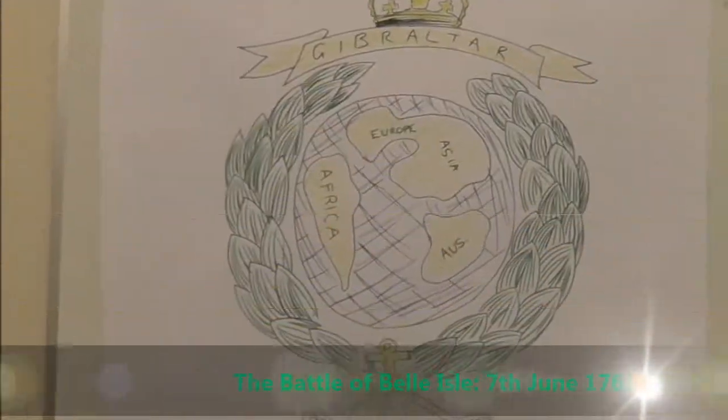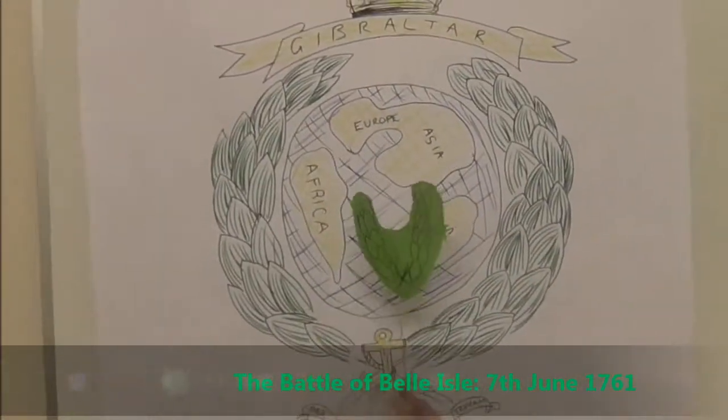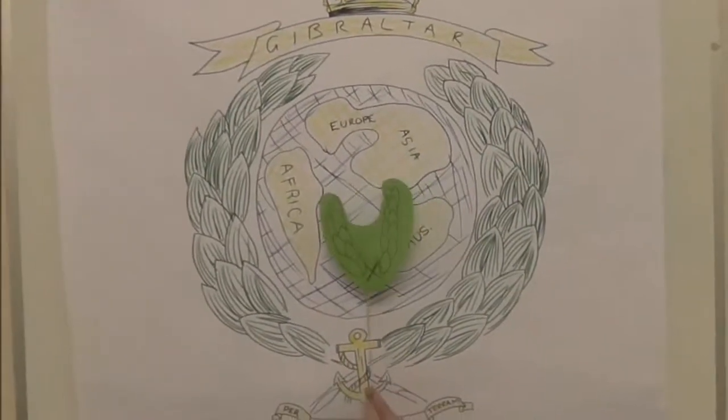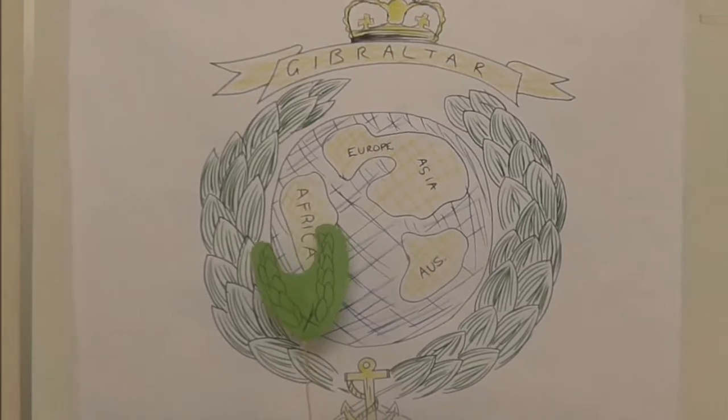7th of June 1761, the Battle of Belle Isle. The Royal Marines effected the first seaborne attack at Belle Isle and took part in all subsequent fighting on the island. They were awarded the laurels for gallantry.